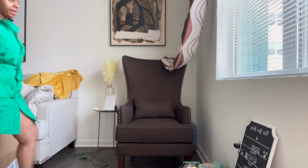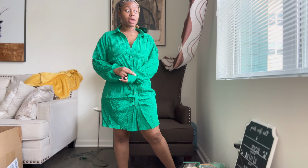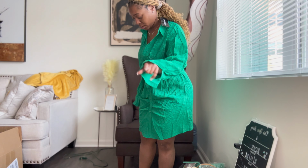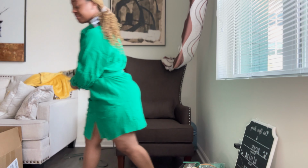And the next green outfit I have is a green dress. I like it. It's simple. It's cute. Churchy type of vibe. Go on about your business and go home. But stick around. We're going to stay in the green, baby. Next.